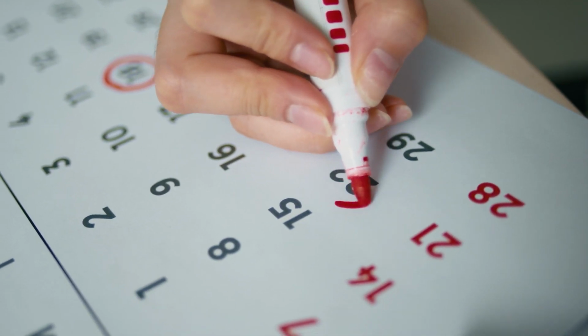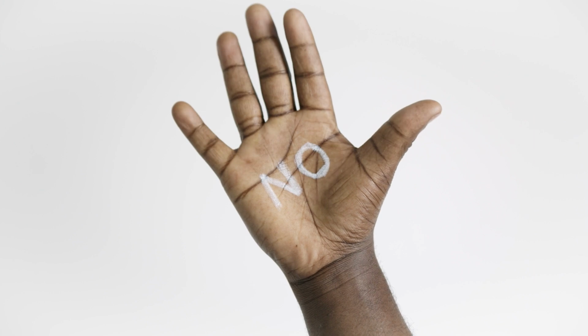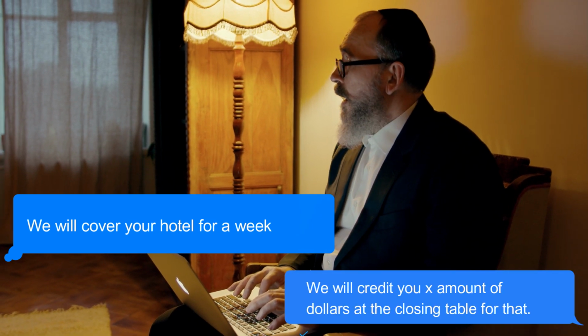But if you had wanted to move the date, or you had already asked them to because of all the stuff you had going on, they say, no, no way, can't do it, sorry, too bad, so sad. They play hardball. Now what? Yeah, that's in the contract too. So we have to work really hard with the builder to figure that out. Sometimes they say, we were real jerks about that. We'll cover your hotel for a week, or we'll credit you X amount of dollars at the closing table for that. We saw you tried. We can go back to the email chain and we screwed up. Other times, they don't do anything.